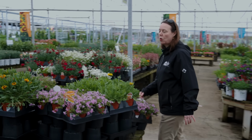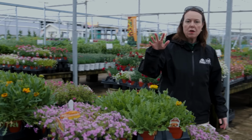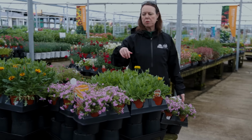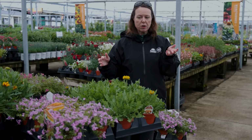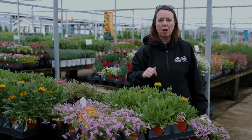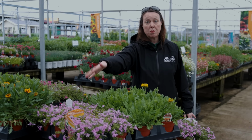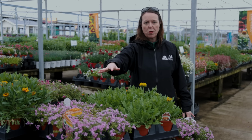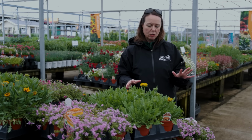Okay, let's pop around the corner, and I should show you creeping phlox. Now, if you're looking for sort of a native alternative to ground covers, the phlox family is going to be one of your best alternatives. Okay. And there are phlox for the sun. Creeping phlox really prefers sunny spots. And then there's also shade phlox, and we'll show you that as well.